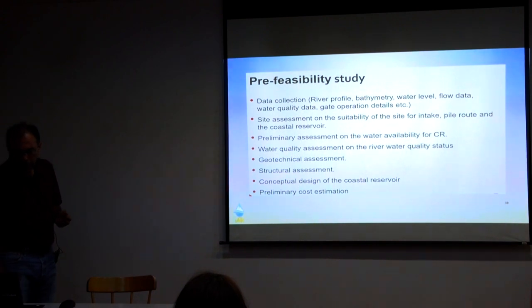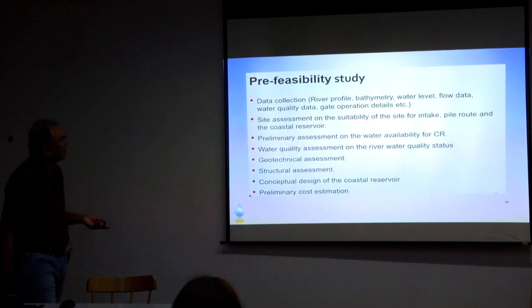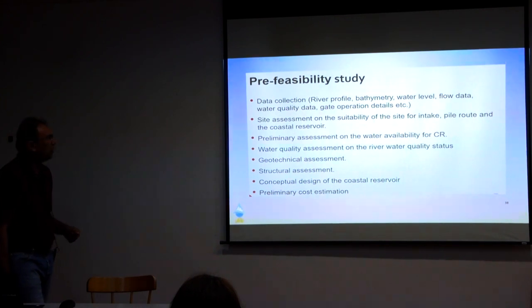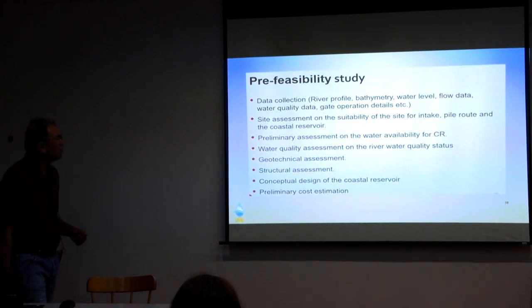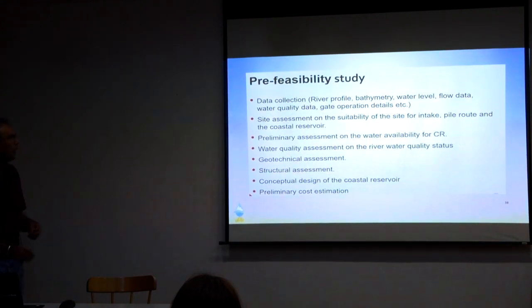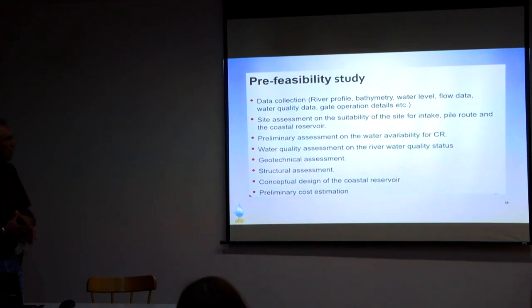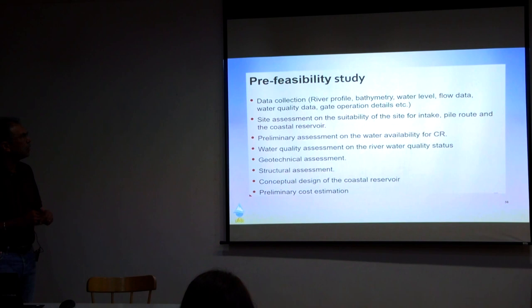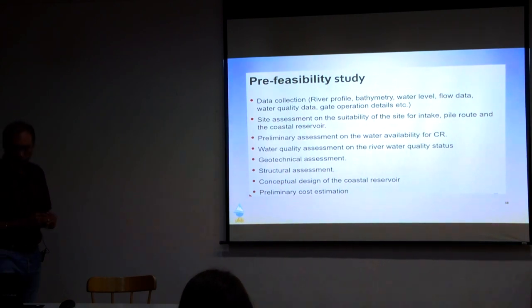Before you do all this, of course, this is very technical. Yeah, you need to do all the studies first. Nothing is done without feasibility studies. So you need to study the river form, river profiling, bathymetry, water level, the flow data, water quality data, site assessment, preliminary geotechnical structural concept, preliminary cost estimation. These are all basically need to be done on the pre-feasibility.